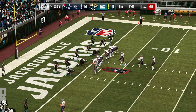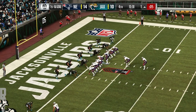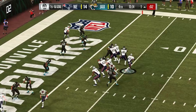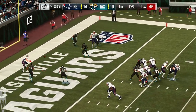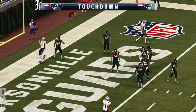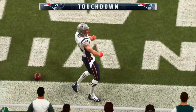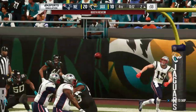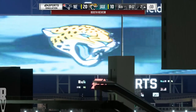So first and goal. 6 points here would go a long way toward wrapping this one up. They come out here in the eye. Brady now to throw. And caught by Hogan for a Patriot touchdown. Chris Hogan, his 2nd touchdown of the night. And the Patriots add 6 to their lead.